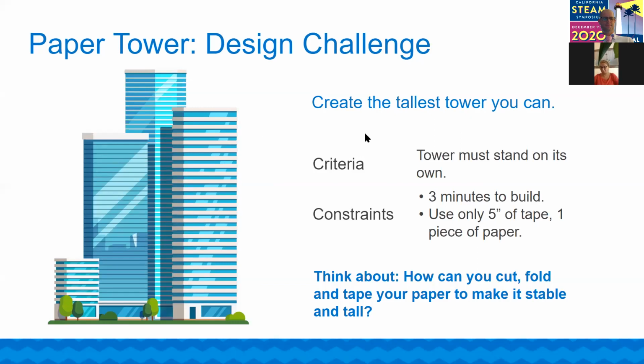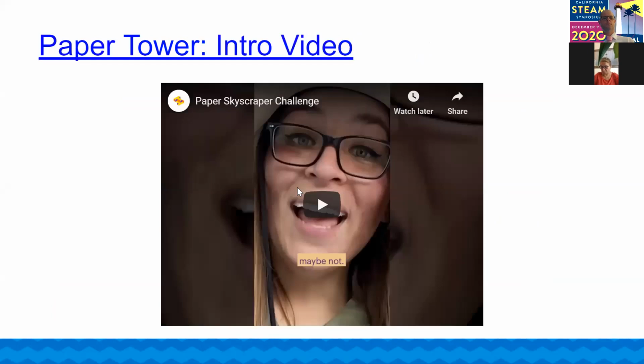And we're going to share out our solutions in a little bit, but I also wanted to share another tool that we've developed that's been really helpful for families. We've created little videos that help frame challenges and just get you started with thinking about the process and materials you might use. So while you're building, I'm going to play this short video.